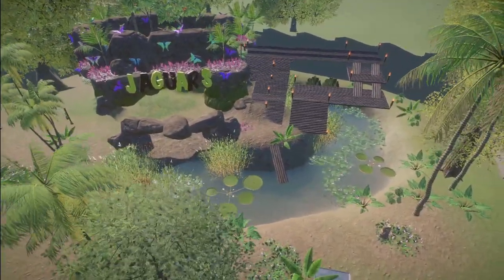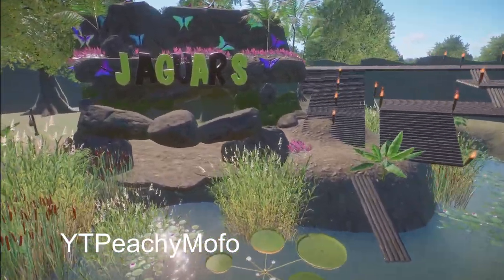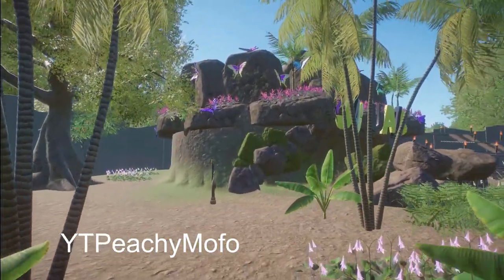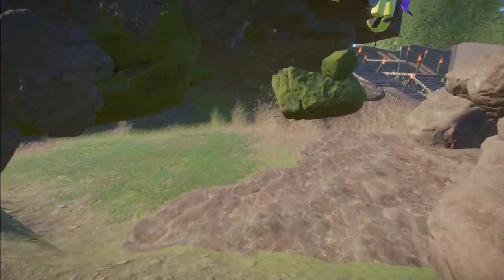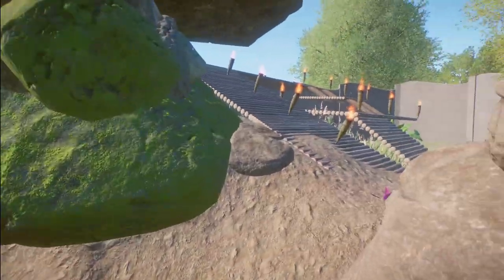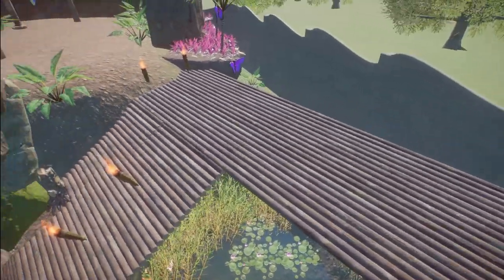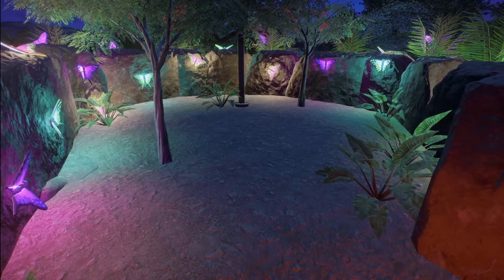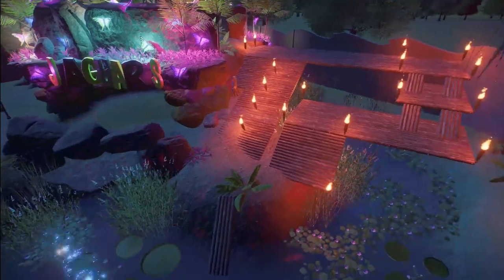Our next piece was made by YTPeachy. They call this a Jaguar habitat, and you can bring this into your zoo for right around $11,000. Thank you so much, Peachy, for sharing this Jaguar habitat with us on the Steam Workshop.